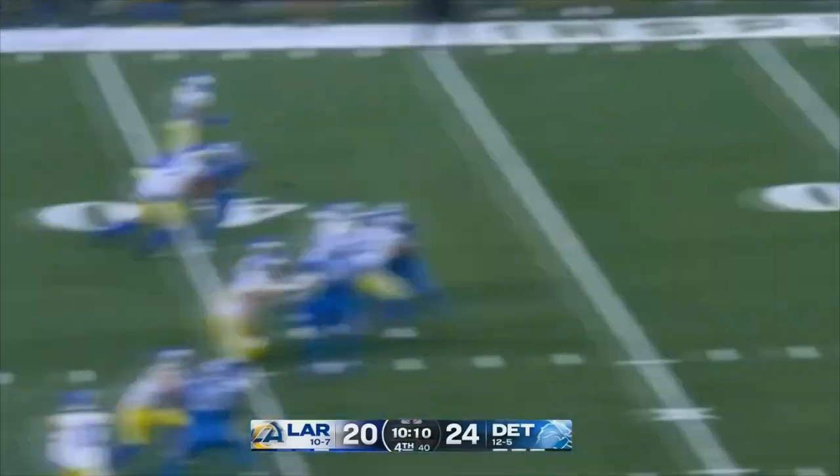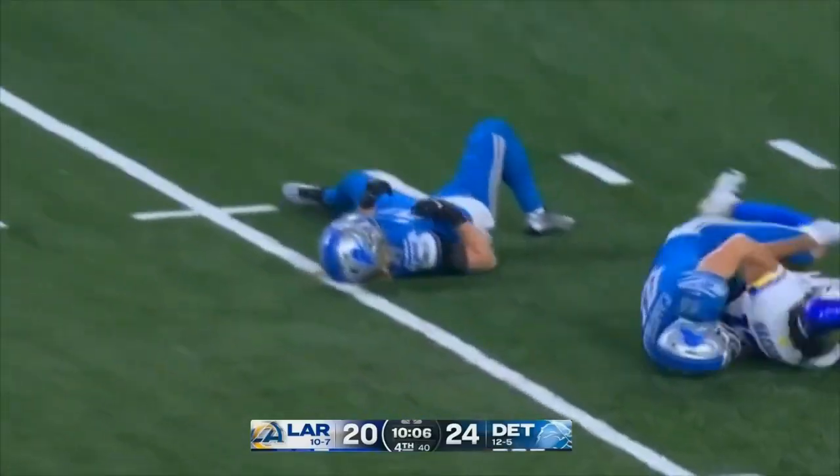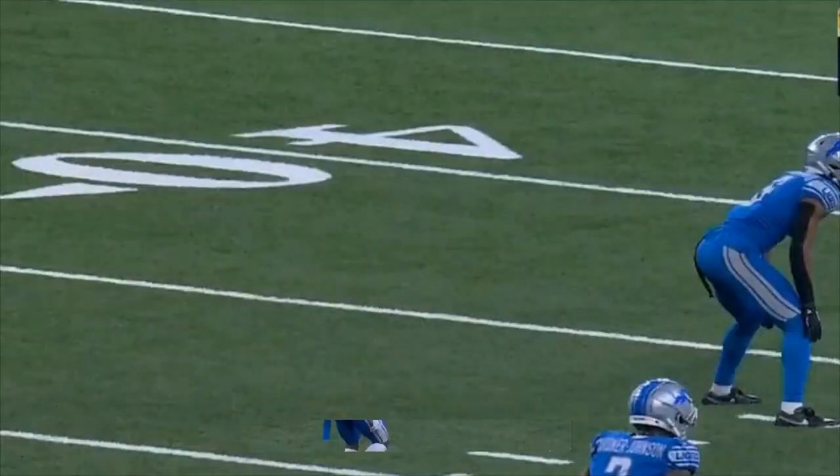Stafford protected, two downfield. Oh, and he's got Nacua in traffic. What a laser, what a catch at the 14-yard line. Puka again for the eighth time tonight. The urge it takes to make this catch right here.